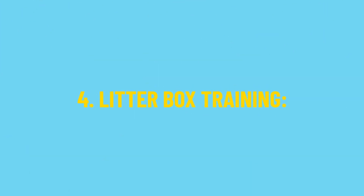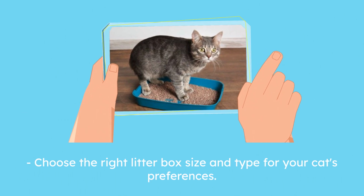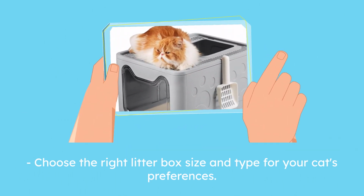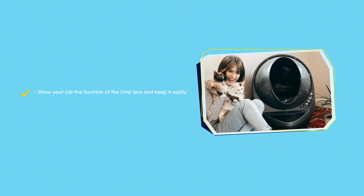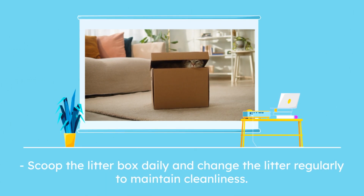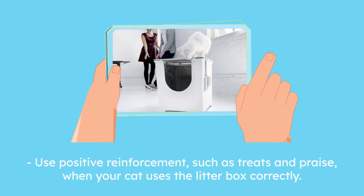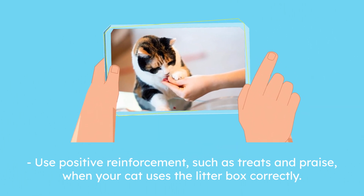Four. Litter box training. Choose the right litter box size and type for your cat's preferences. Show your cat the location of the litter box and keep it easily accessible. Scoop the litter box daily and change the litter regularly to maintain cleanliness. Use positive reinforcement, such as treats and praise, when your cat uses the litter box correctly.